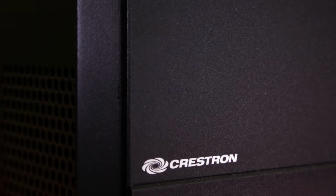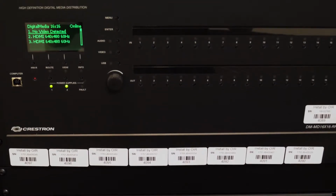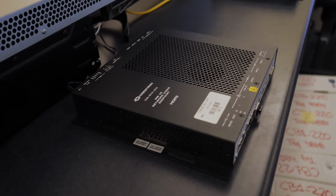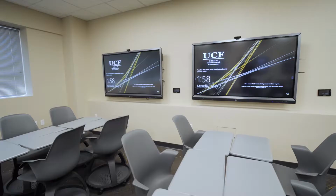UCF has standardized on the Crestron solution. We are utilizing several different Crestron technologies. One of the things that we're really excited about is our adoption of NVX. It allows us to solve a problem at scale that's cost-effective that we were not able to solve before.